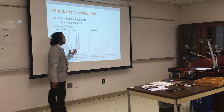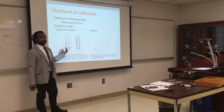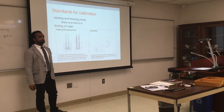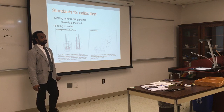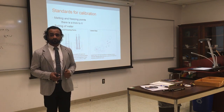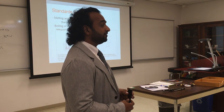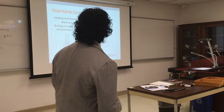This is what we used to calibrate, the standards. If I want to calibrate thermocouples, or any thermometer, I'll put it in ice water, and that's going to be my 0. That is going to be my 0, and I will start from there. Question. We will be using mostly Fahrenheit, not Celsius.